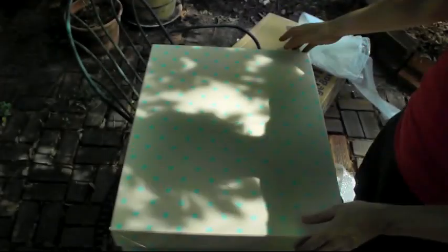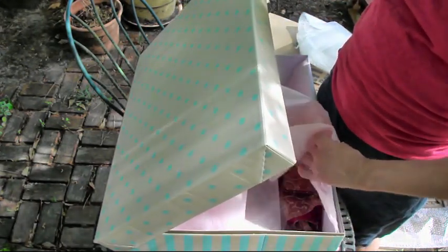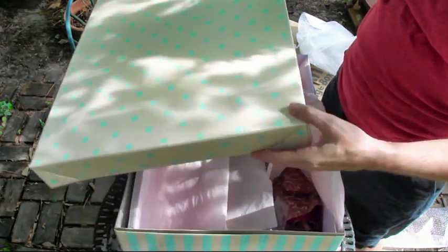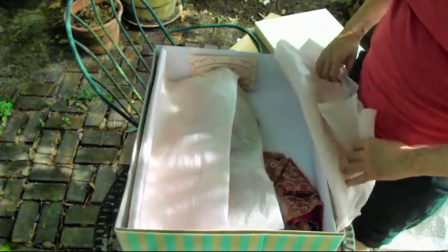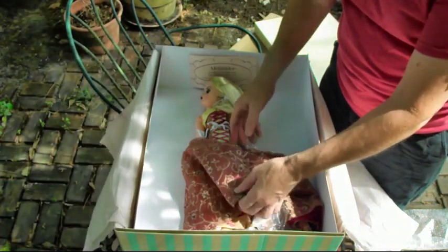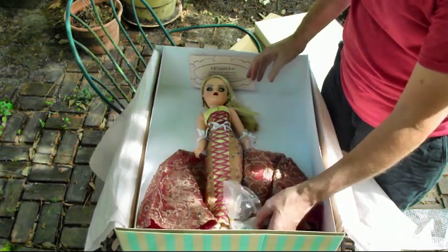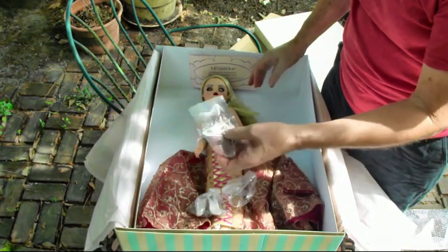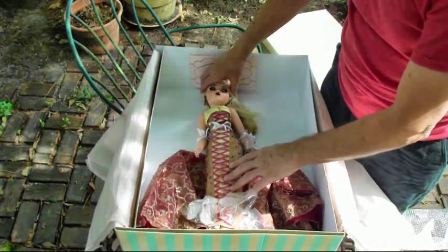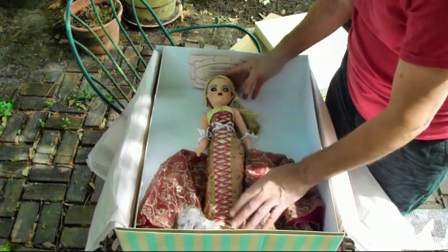Now let's proceed with a surprise. Let's see what she looks like. Oh yeah. Oh yeah. Isn't she gorgeous? Look at this. She was put back in the box in 2004. She has her pair of shoes and she has her earrings or some jewelry. Now, I'm going to have to air this doll out for a couple of hours, to be on the safe side, and then we can have a nice talk about her. There she is. She's more beautiful than ever.